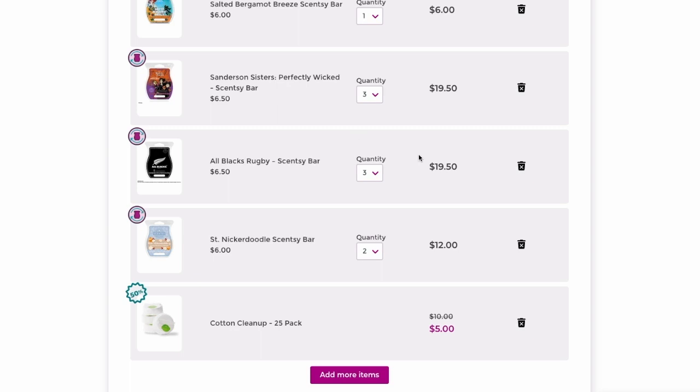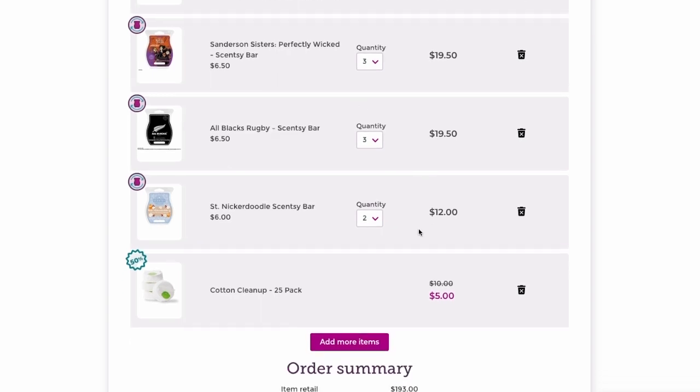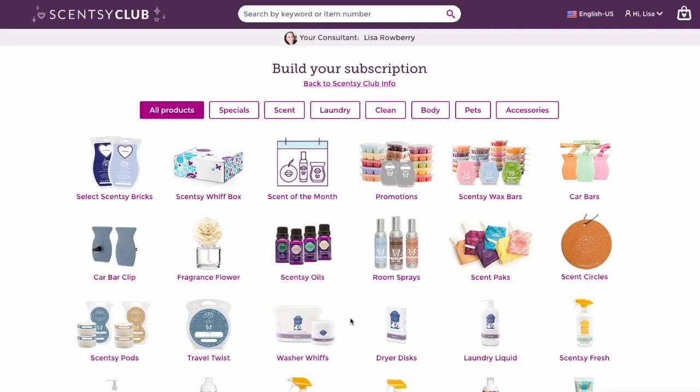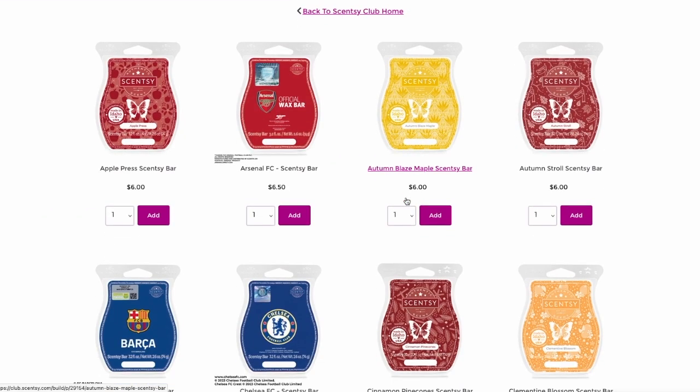Yes. Okay, so that helped me ever so slightly. Okay, so let's go ahead and add items. I removed two bars. So I think what I want to do is just some staples. I'm thinking coconut palm is going to be one. Okay, let's get there first. It's either going to be under wax bars or promotions. I'm going to say it's probably under promotions for Bring Back My Bar. Yes, it is. So okay, I know which bars for the moment I would like to add.